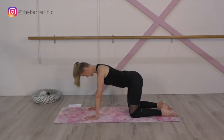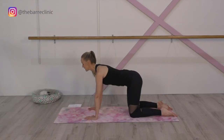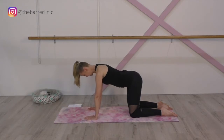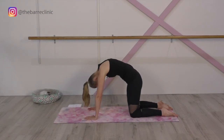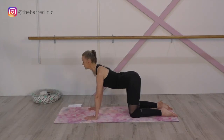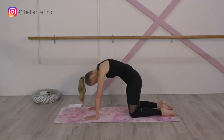Again, inhale, lift that tailbone, press out of your shoulders, still lift the chest. Exhale, round the body, press out of the shoulders, round the upper back. Let's take 2 more. Inhale, lifting up. Exhale, rounding over. Inhale, lift. Tailbone lifts, chest lifts. Exhale, round. Lift through the shoulders, lift through the thoracic spine. And on your next inhale, come to neutral spine.